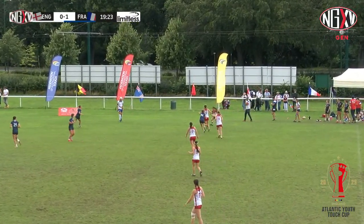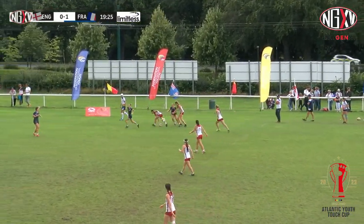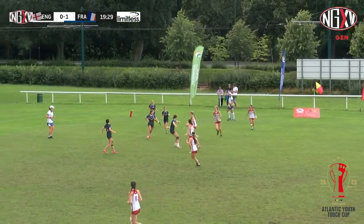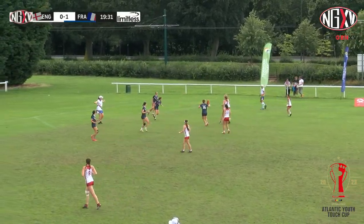Just, again, making the touch, winning the short side, so key. And it's a great finish there. That dive's gone underneath that player. She's up off the line in defence. Player's gone in underneath. Here we go, and here we go.